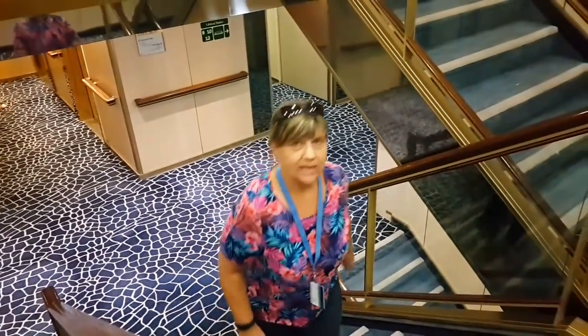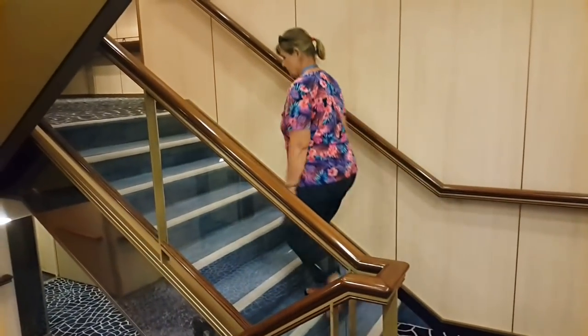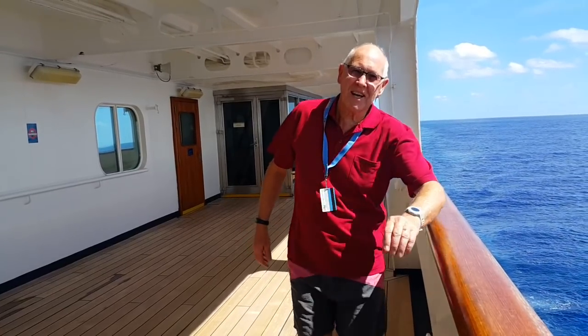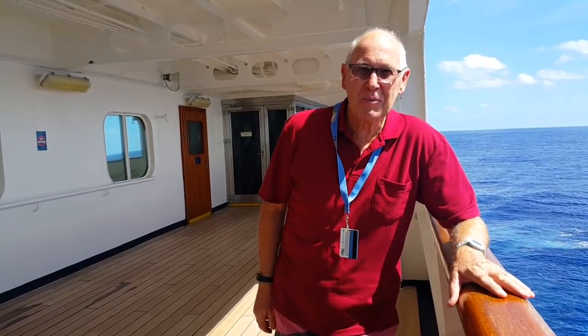As usual, we take the stairs, and on P&O they encourage it. Once around deck 6, it takes 5 minutes and it's 570 steps. Good to do some walking.